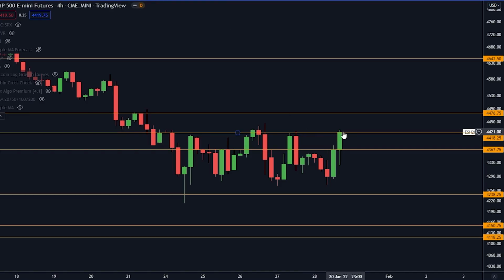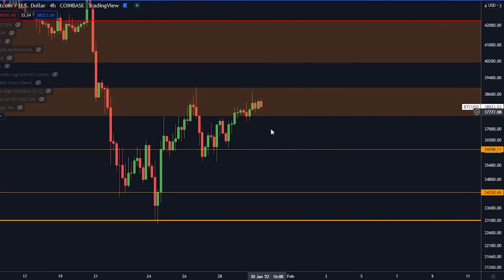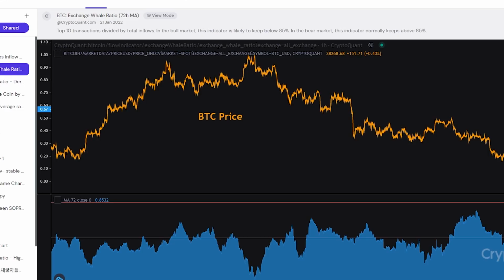So maybe if we do see a big dump here in traditional markets opening up tonight and tomorrow when the real stock market opens up, maybe they're going to try to reinforce that, dumping Bitcoin and trying to take advantage of that and get people to sell their Bitcoin for a very cheap price. I'm not telling you that that is going to happen. I'm just thinking about different possibilities right here.